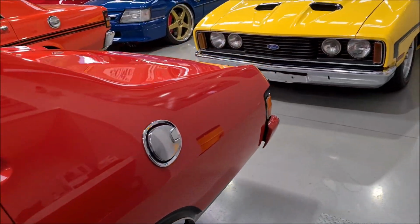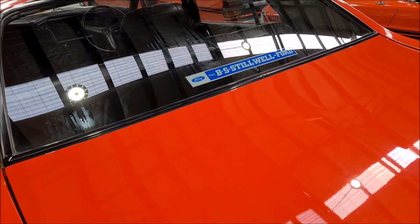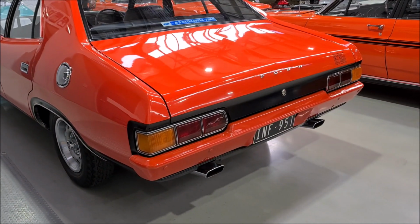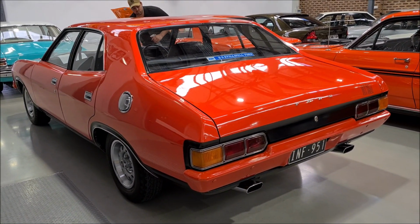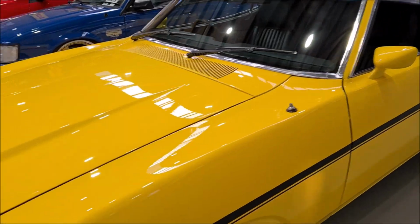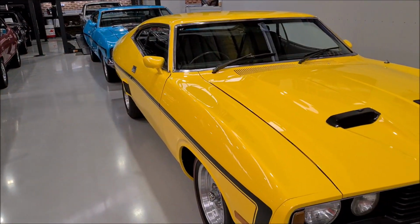27,000 kilometres and on its original wheels. Look at that, BS Stillwell Ford. That's coming on now too. Original number plates, logbooks, everything. This yellow car is on its way to the Northern Territory. So that's been sold.